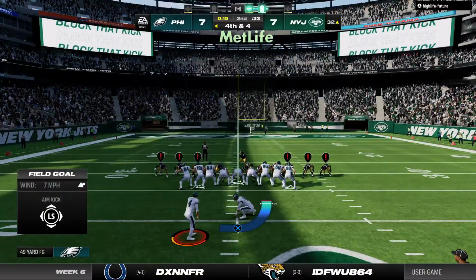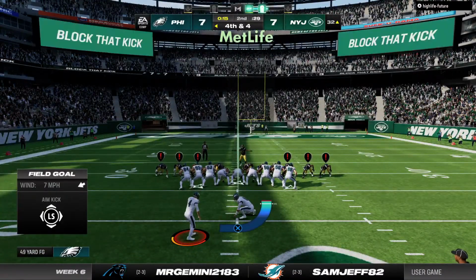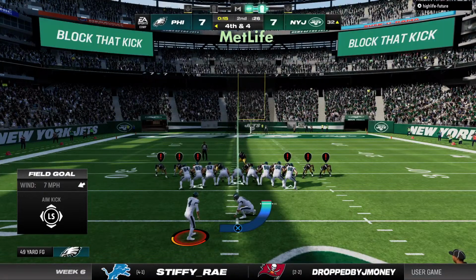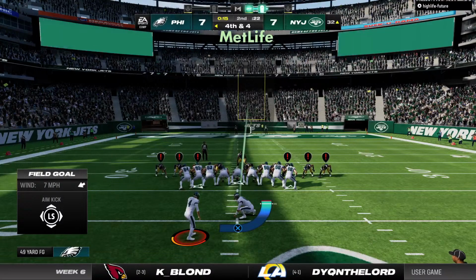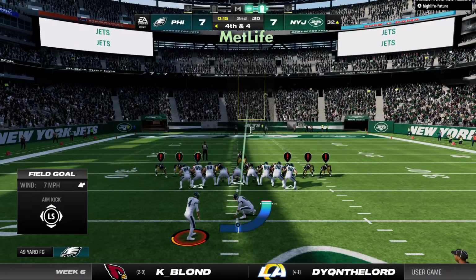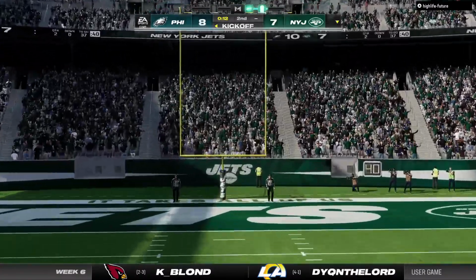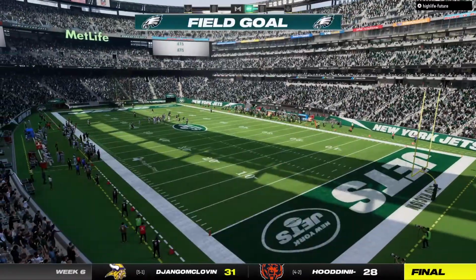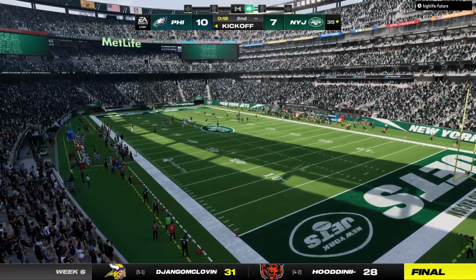So Hurts is off, and on comes Jake Elliott for the Eagle field goal. It'll be a 49-yard attempt from the left hash. The kick by Elliott is good. And they take the lead here now at 10-7. So they're able to end that drive with 3 points in this one-possession ball game.